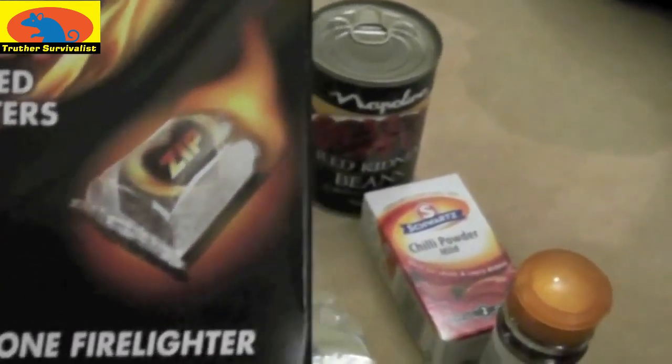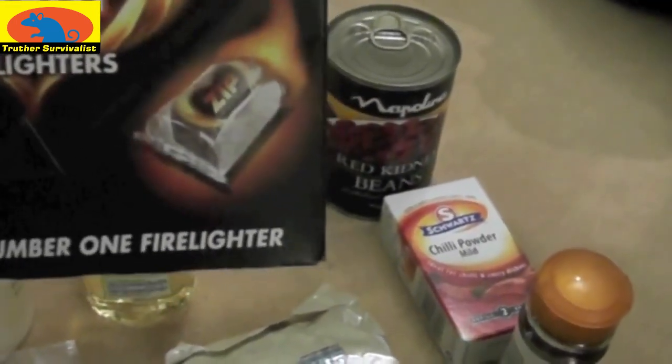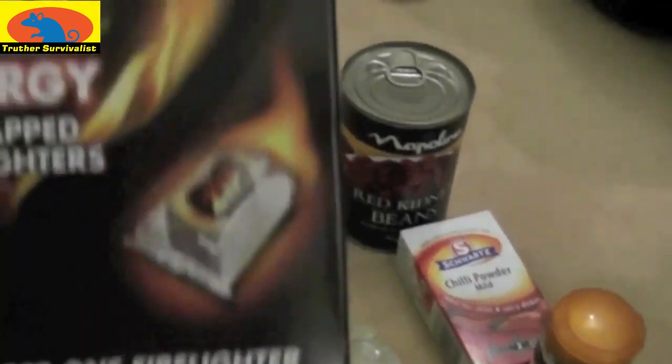These lighters here are absolutely amazing. You keep them in the bag, and these bad boys just burn for ages. Really good. I guarantee you, when you want to start a fire, it's in the conditions that normally make it impossible to start a fire. So this one will give you a real head start.